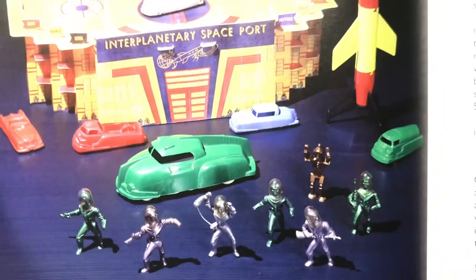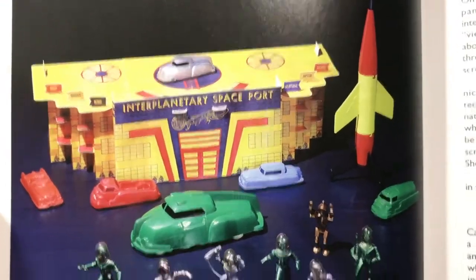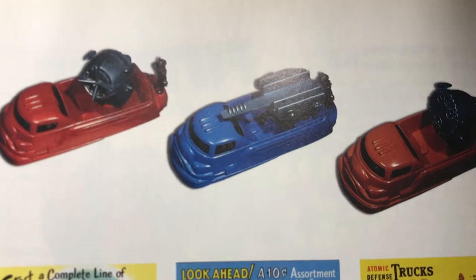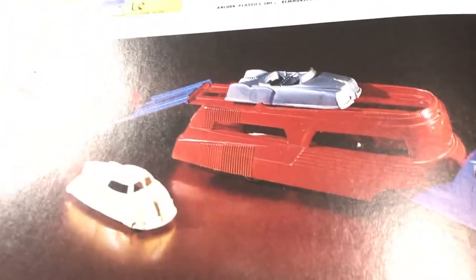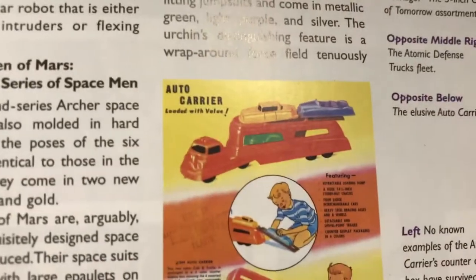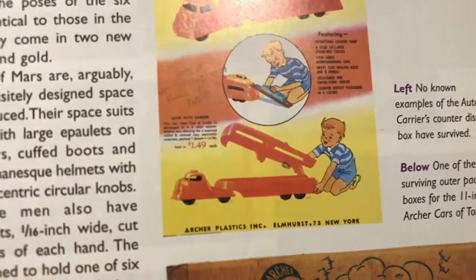Unless the picture is a composite or some sort of grouping of different images. There are the radar trucks up. Those things are just gorgeous. And this was another set that the Archer space vehicles were distributed with. The carrier truck. Look at that. So, because of this one picture now, I don't know what's in here. And we're all going to find out at the same time.